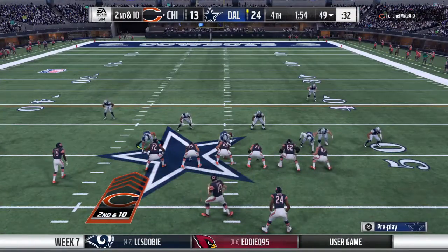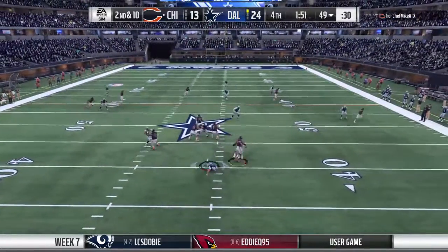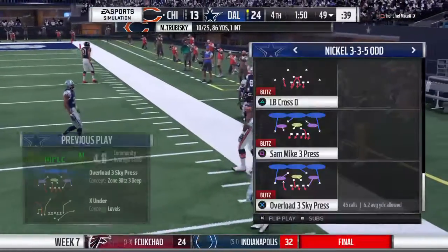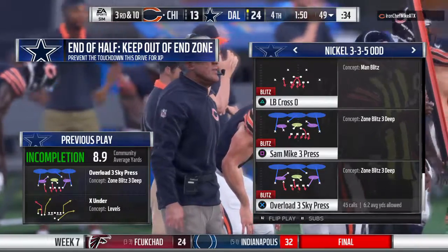All right, now, lucky 56. Out of the gun, Trubisky. And seeing nowhere to throw, he chucks this one away from harm. Incomplete. Now it's third down.